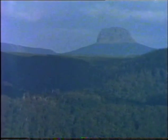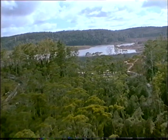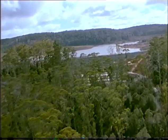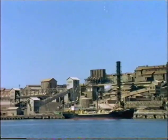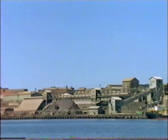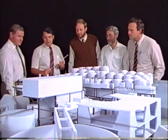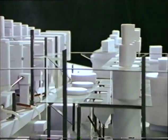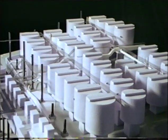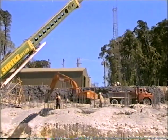An agreement was negotiated with the state government, which established a long-term mining lease for Aberfoyle, a basis for the payment of mineral royalties to the state government, and an environmental management plan. Markets for future Hellyer concentrates were secured, and with the support of Aberfoyle's shareholders and banks, finance was put in place to enable the project to proceed. Aberfoyle's principal shareholder, Cominco Limited of Canada, facilitated the arrangements and was also able to offer valuable technical advice to the project. The concentrator is a whole story on its own.